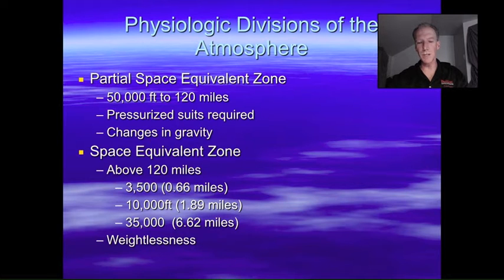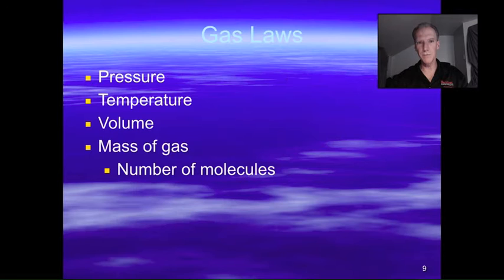But obviously, once you're out in space, there's no other weight that's involved because of the lack of pressure. So there's some gas laws, again, going back into physics from way back when, but it really comes down to very predictable, very good ability to calculate these things with pressure, temperature, volume, and then the mass of the gas.